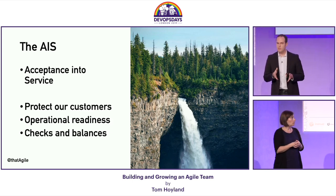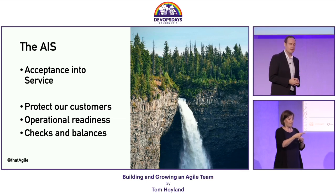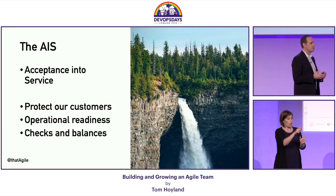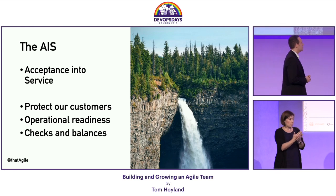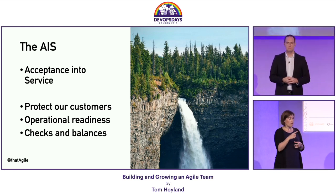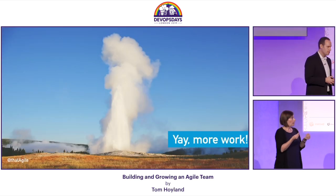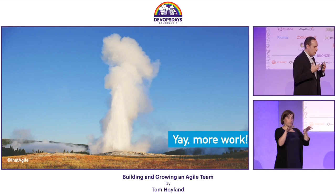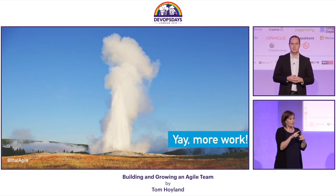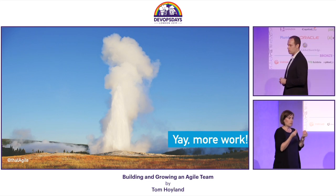It's about increasing the confidence in that product, preparing that product for use by real customers, protecting our customers. It's there for operationally resilient reasons. But work does not behave like a waterfall. No, work blasts out of the ground like a geyser. Because when we went to our acceptance into service meetings, loads of additional backlog items, extra work, operational security work, were suddenly revealed at the last moment.